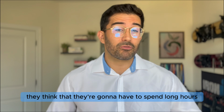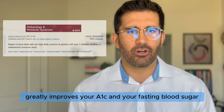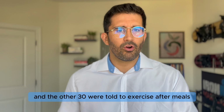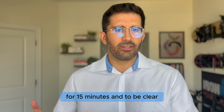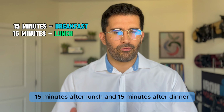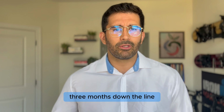According to a recent randomized crossover trial, walking for 15 minutes after your meals greatly improves your A1C and your fasting blood sugar. This study followed 60 people living with type 2 diabetes. 30 of them were told to exercise at a random time of the day for 45 minutes, and the other 30 were told to exercise after meals for 15 minutes. And to be clear, that was only walking for 15 minutes after breakfast, 15 minutes after lunch, and 15 minutes after dinner for a grand total of 45 minutes per day. 3 months down the line, the group that exercised after meals had a better A1C and fasting blood glucose than the group that exercised once for 45 minutes at a random time of the day.